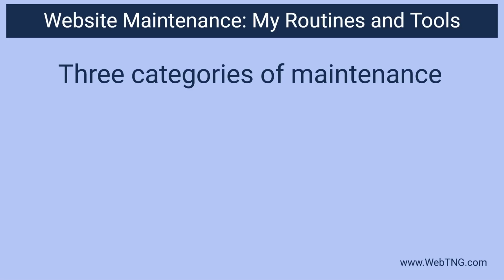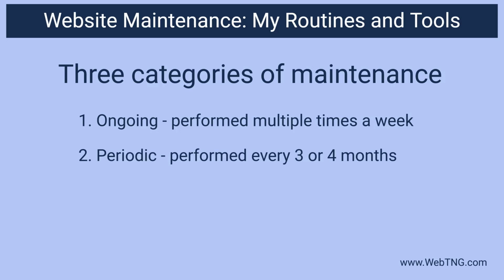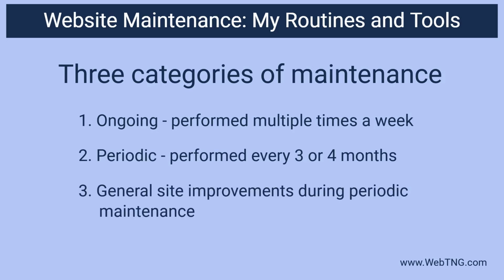I put maintenance tasks into three categories. First, there are the ongoing tasks that I perform regularly, multiple times a week. Second, there are tasks that I do periodically. Finally, there are tasks that I consider maintenance that are general site improvements. For example, we all notice things that could be improved, that really should be improved, but that aren't a priority. When I see these types of things, I note them down and then try to knock a few off the list each time I do some periodic maintenance.